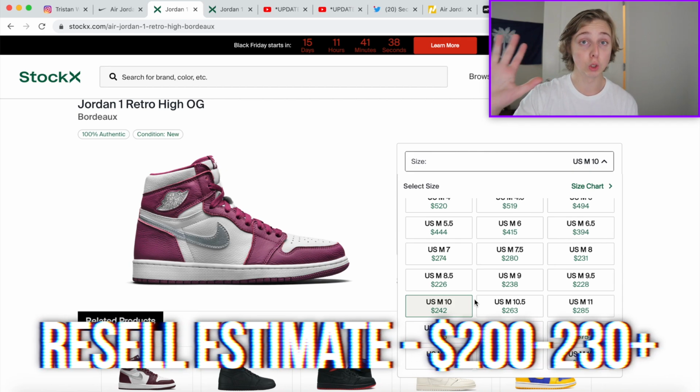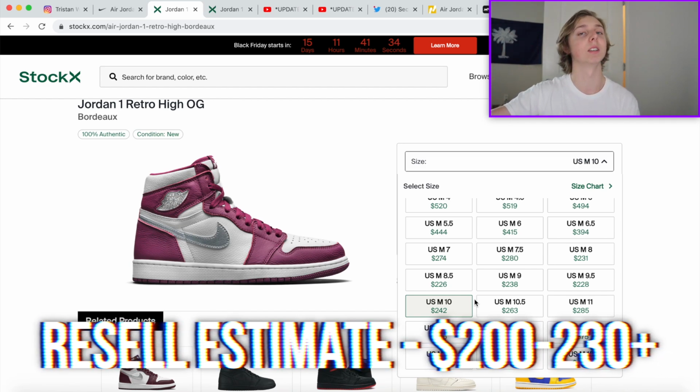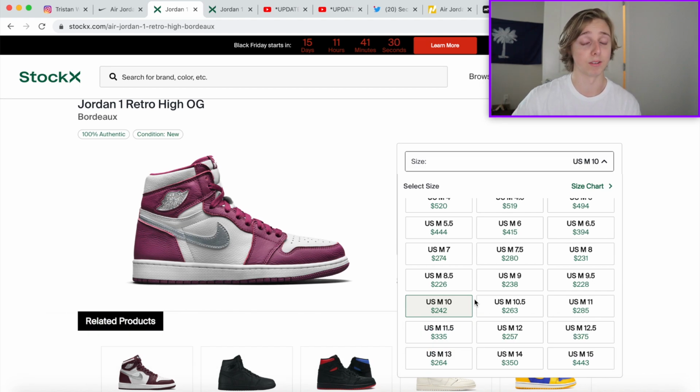And I'm going to put a huge plus. Make sure you see that plus on the end of the 230, because obvious sizes like 11.5, 12.5, 11, those ones will probably stay above 230, even 12, 10.5. All these ones right here, this whole range, anything above 10.5, I think will stay above 230, 240. So that's why I put the plus there, just so you know where most of the profit is at. It is 10.5 plus. That's most of the profit.